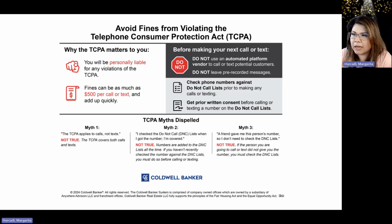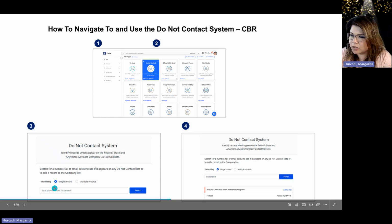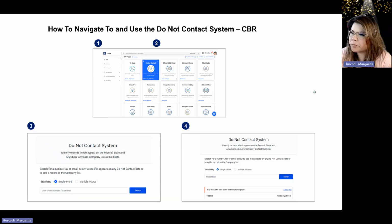We want to ensure that should you want to utilize a list of numbers that you'd like to call for cold leads, please ensure that you are following the Consumer Protection Act for those numbers. You can do that by going to the Do Not Contact app on mycbdesk.com and searching the number and ensuring they do not populate on that list as a number that's not to be called.